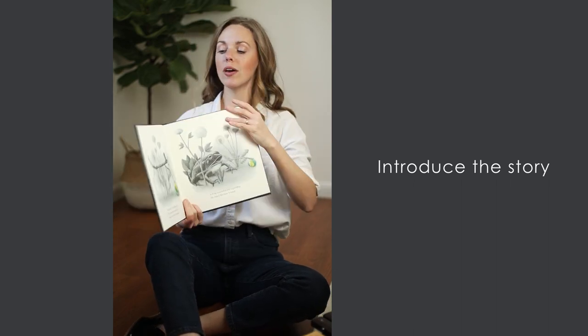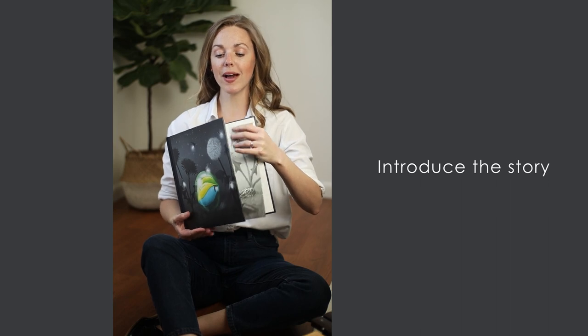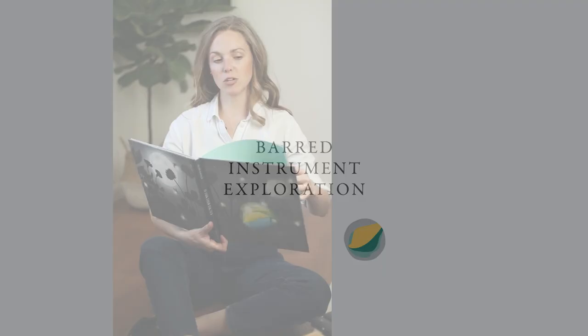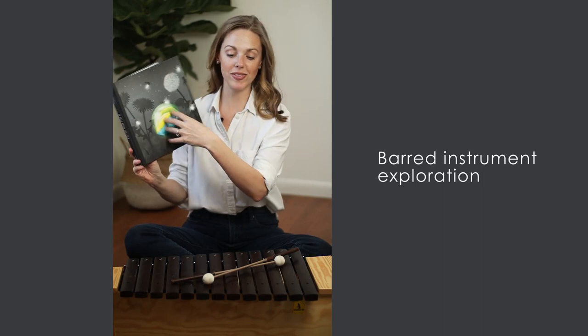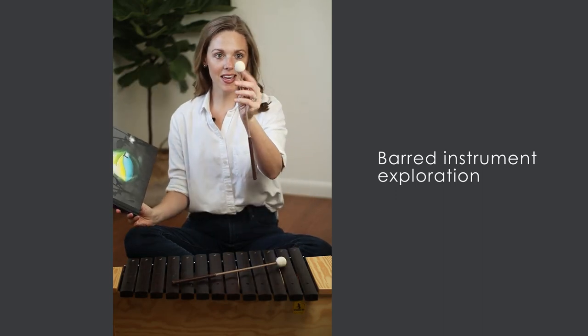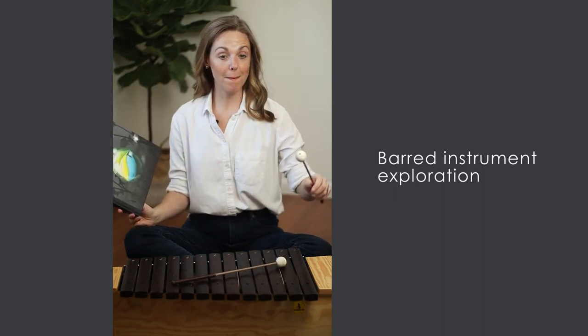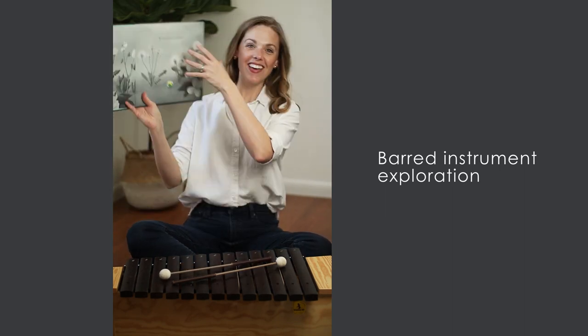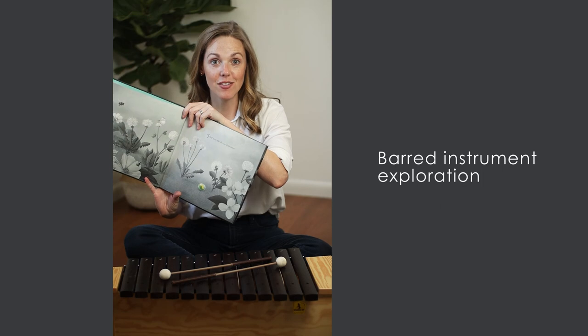Okay, so we can go through and read the story, but then we can back up and read it again, at least this first little section, and do some barred instrument exploration. So let's go to that. Because I think I know what this is. I think that it is the head of our mallet. That's my guess.